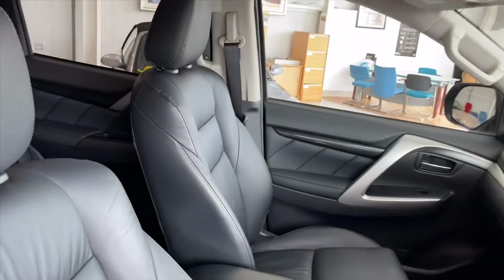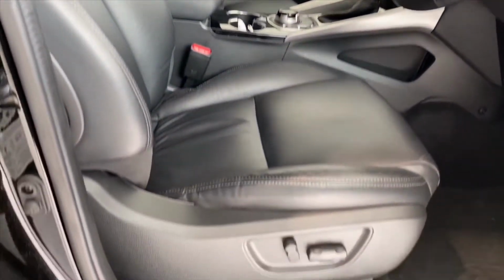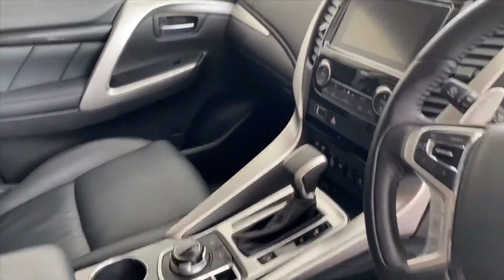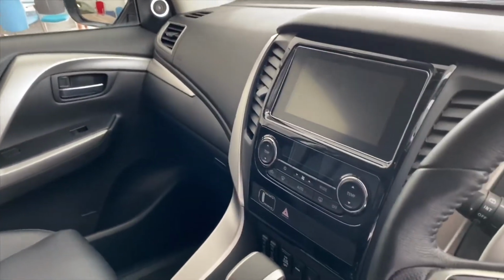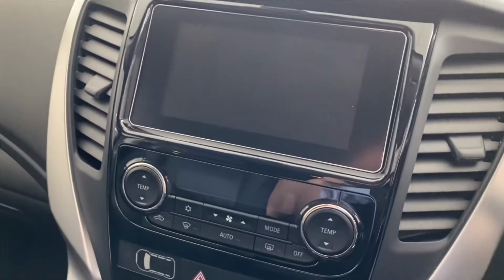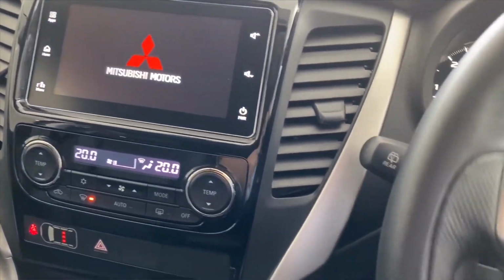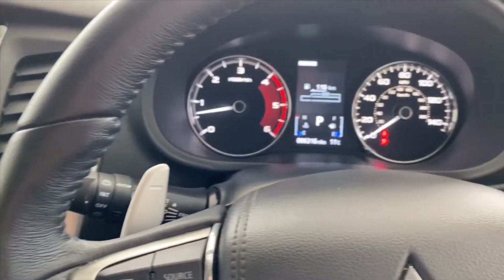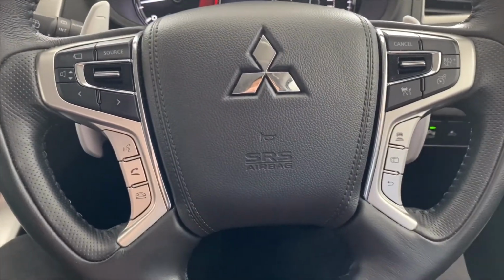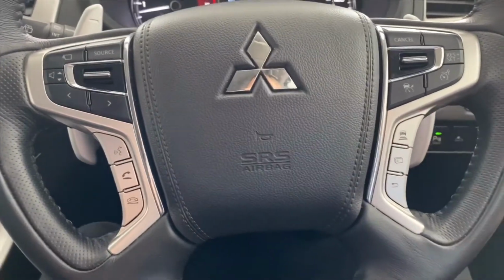And a similar setup in the front. Electric driver's seat, automatic gearbox, climate control, heated seats. The entertainment system syncs with Apple CarPlay or Android Auto. And multifunction steering wheel as well. So it's a really smart car.